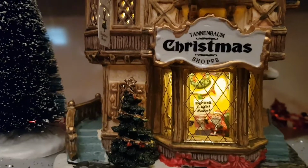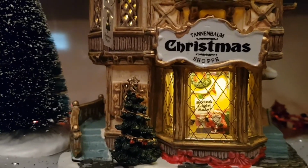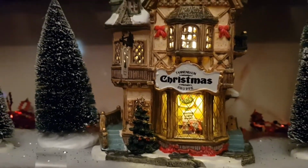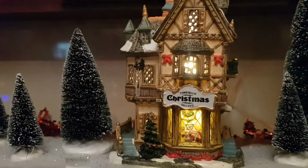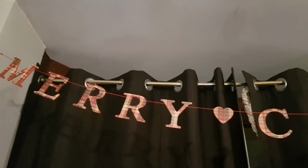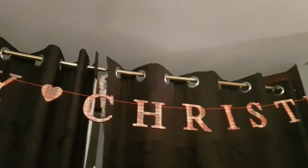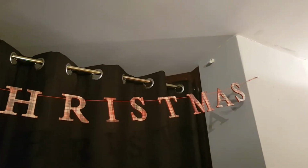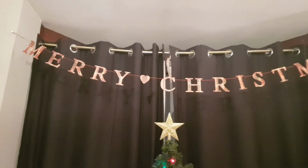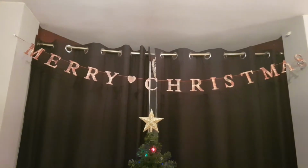So that was our trip to Brigg Garden Centre that we filmed a few months ago. And now that it's Christmas, we wanted to show you what we bought and how we've displayed it. We'll start off with the Christmas shop ornament that we bought, a light up one as well, very, very nice. We surrounded that with some fake trees as well, nice little model displays. We've also bought a Merry Christmas banner that stretches all the way across our front room, above our Christmas tree there, above our star.